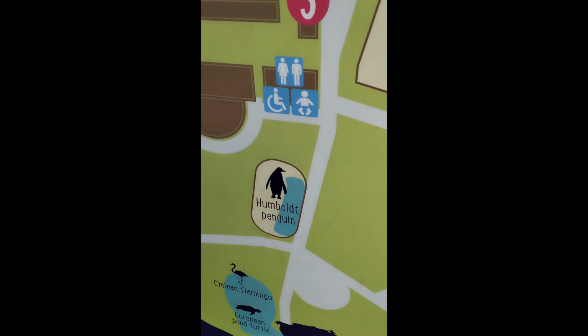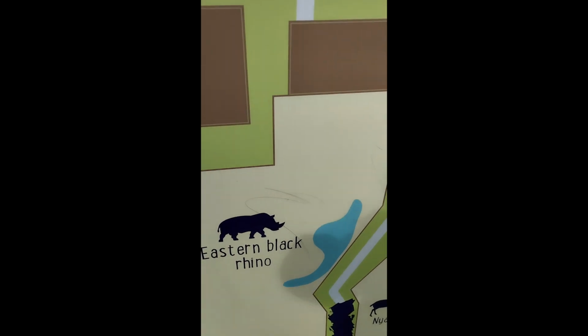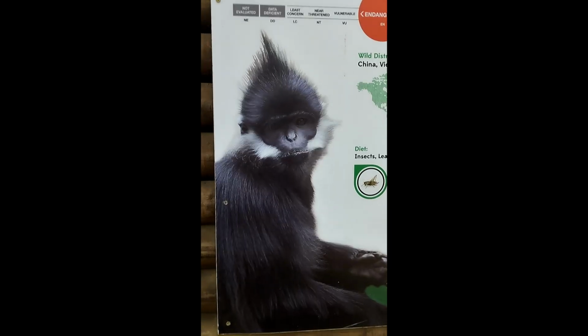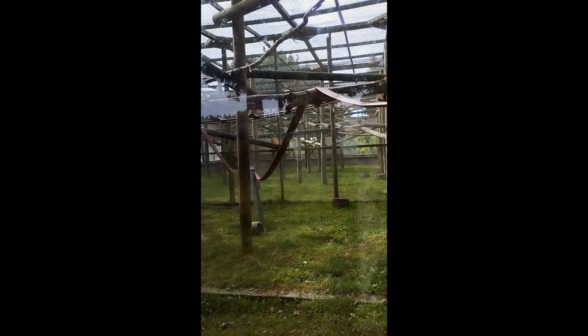Penguins are my favorite when we see them before feeding. The last one was the rhino when we see them. An animal we saw is the Francois langur. We checked to see if there's one, but there isn't any.